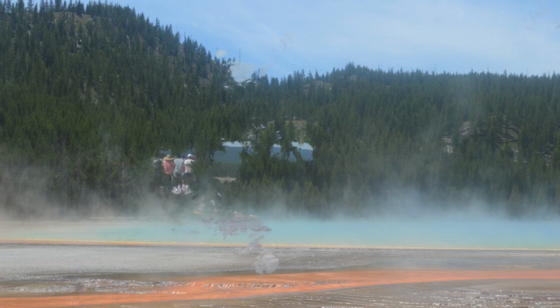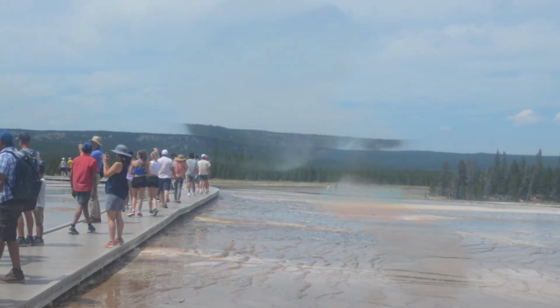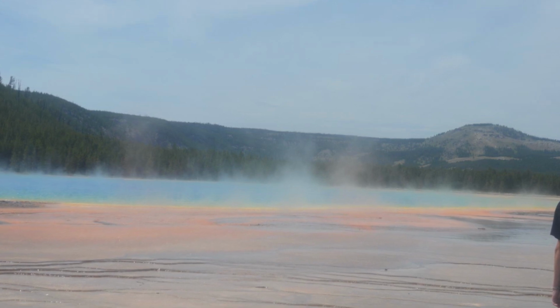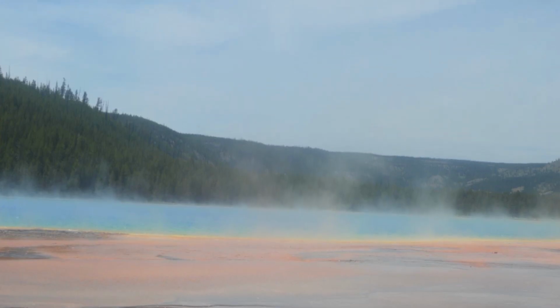Colorless and yellow thermophiles grow in the hottest water. Orange, brown, and green thermophiles grow in cooler waters.